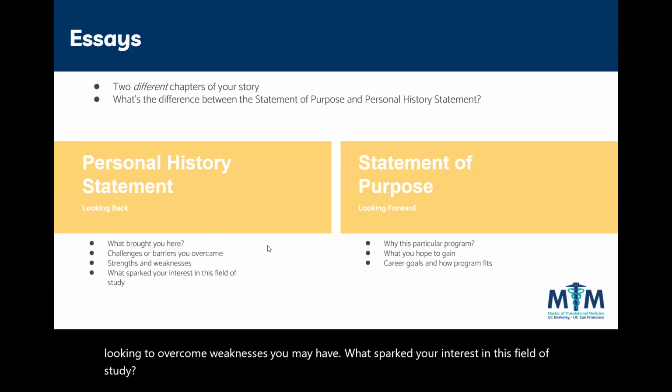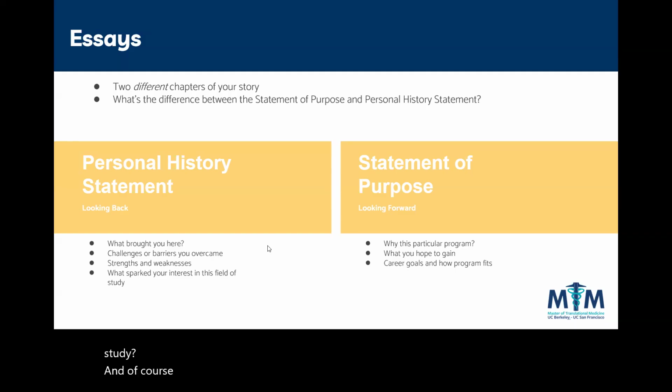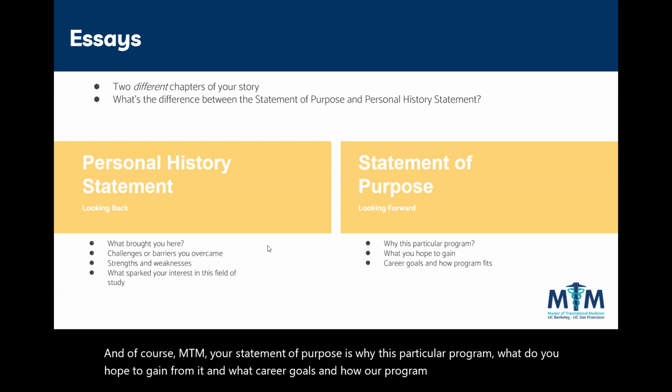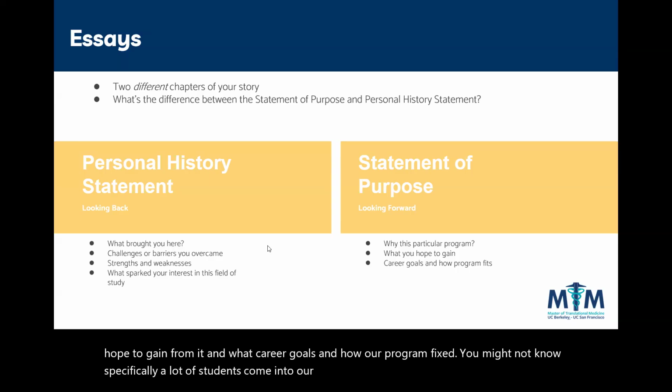And of course, MTM. Your statement of purpose is why this particular program. What do you hope to gain from it? And what career goals and how our program fits. You might not know specifically. A lot of students come into our program and they're planning to pivot.